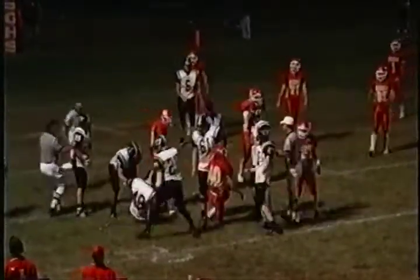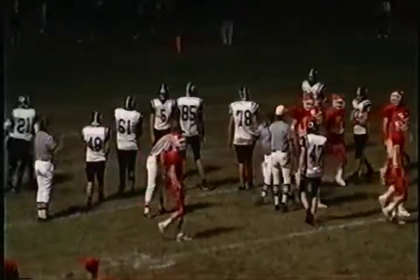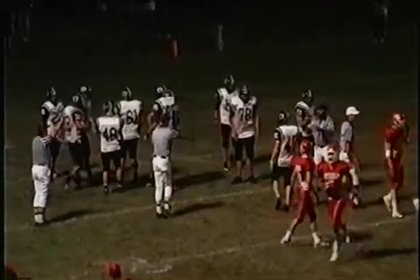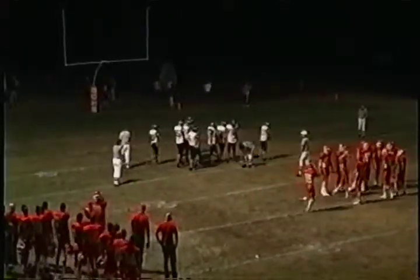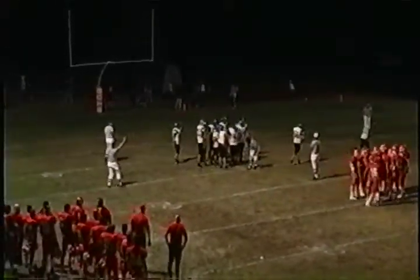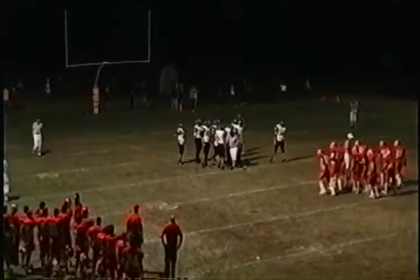Number 40, Vance Fleur, the ball carrier. Stop made by number 21, Chris Dupree. Loss of a yard on the play. Football spotted right at the 15-yard line. It's third down and about 4. This hash, my hash.